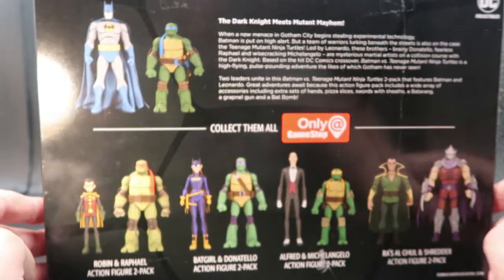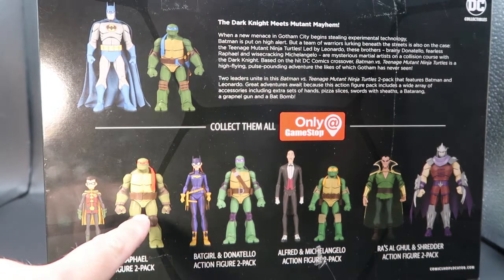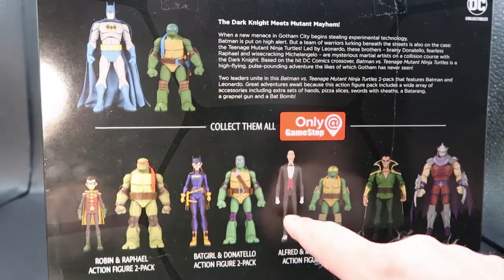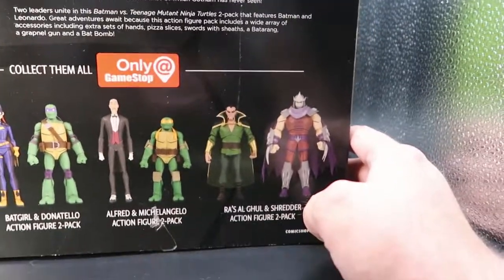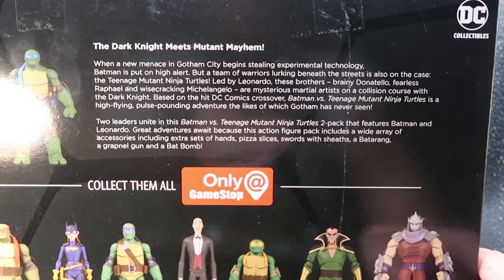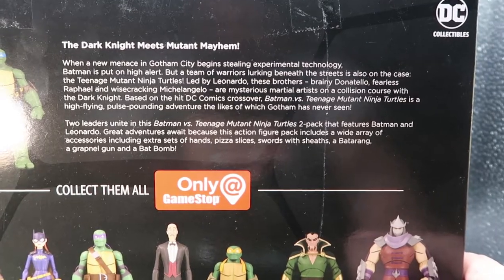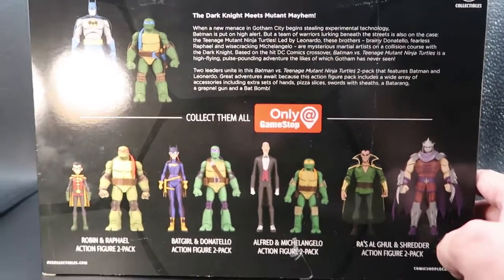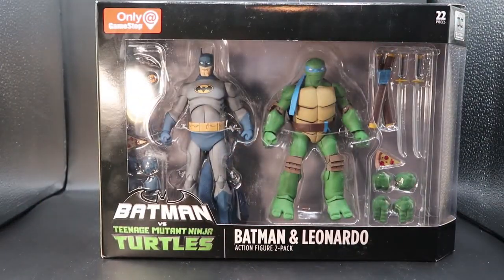On the back of the box you can see that we have the characters from this line, and starting off with Batman and Leonardo here, you have Robin and Raphael, Batgirl and Donatello, Alfred and Michelangelo, and here we get our first look at Ra's al Ghul and the Shredder, so that's pretty neat. And there is a little read up if you want to check it out. Pause the video and you can read it to your heart's desire. But we are moving on. So that is the box, and nobody wants to see them in the box. I know I don't. So let's get these two rascals out here and see what they can do.